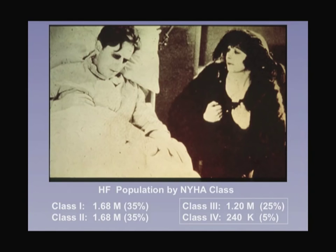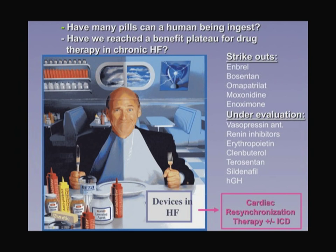and we still have a large proportion of patients who have functional class 3 and 4 symptoms. 25% of patients with heart failure have class 3 symptoms, and 5% class 4. So more work to do. But how many pills can a single human being ingest? Have we reached this plateau effect of medical therapy?